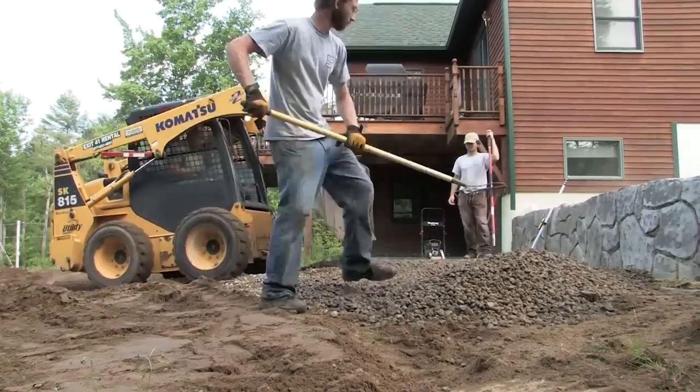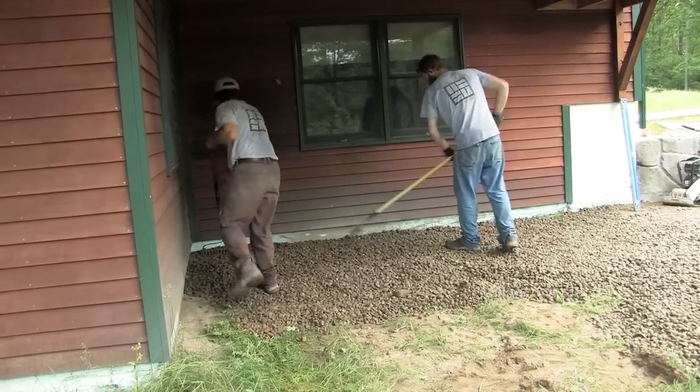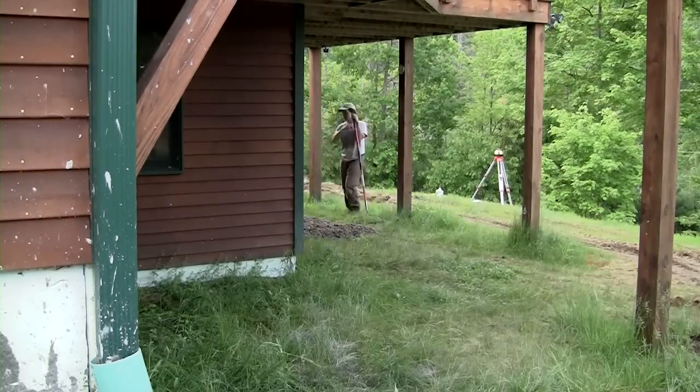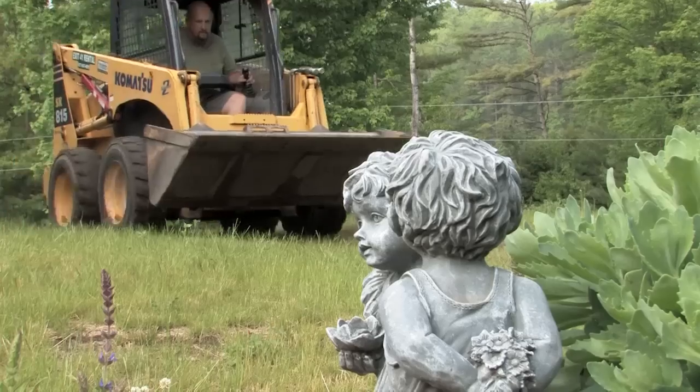The patio was gonna be high enough, we didn't even have to dig out any of the soil underneath. Just had to stack the rock on top of it. We use 3/4 inch round stone because it doesn't compact as hard and leaves a little bit of air pocket, which is good for drainage.